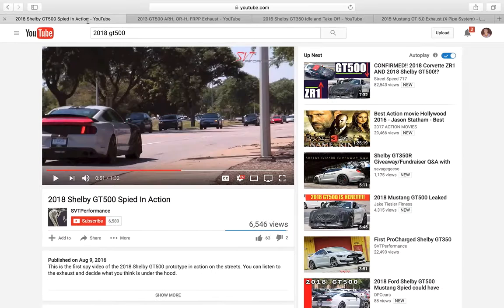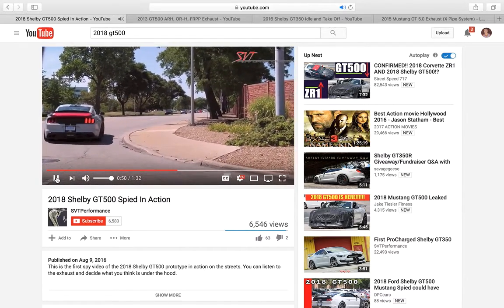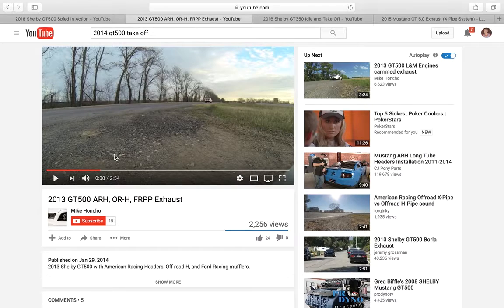They all sound kind of similar, don't they? Except for the GT350. So the only thing I can say is that it's definitely not a twin turbo V8. The exhaust is too loud. It would be much more muffled. And then you would also hear the turbochargers.